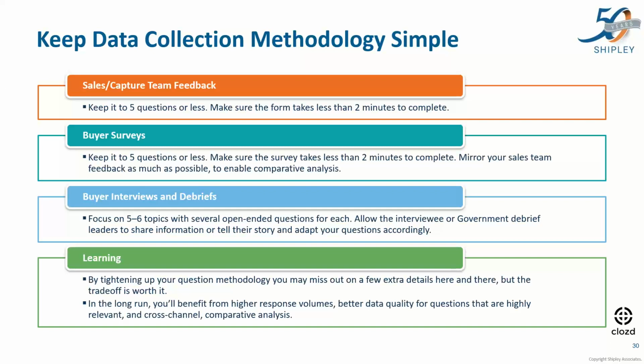When you're doing a survey, keep it to 5 questions or less. You want to make the survey take ideally less than 2 minutes, but definitely not more than 5 minutes to complete, because that trade-off is you're going to get more feedback from more people if you can make sure that it's brief. So those are a couple of key points that I would say.